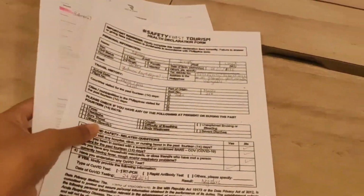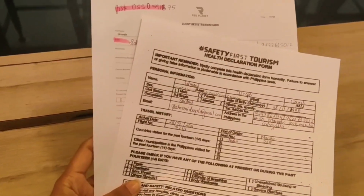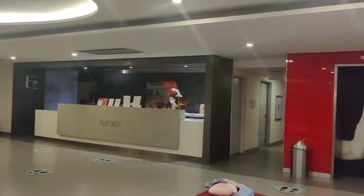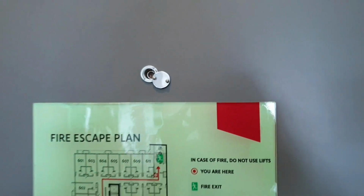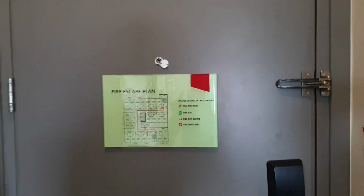So these are the two forms which you have to fill, and this is the lobby of the hotel. So let's start with the corridor. Yes, I can't go outside. This is how. So let's start from the door.